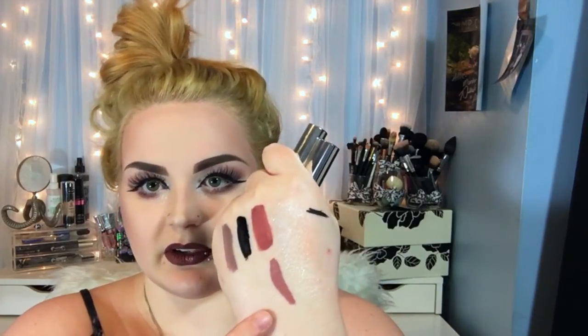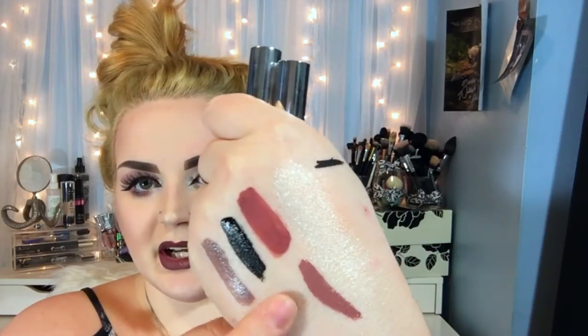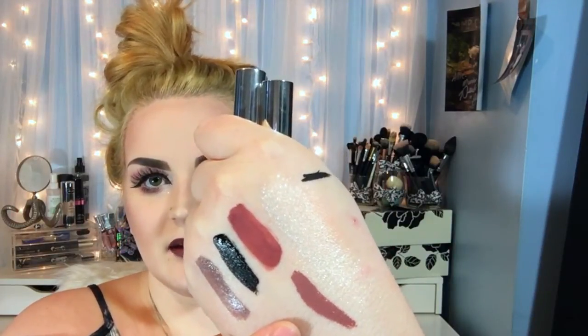So the first one I'm going to swatch for you guys is Trap, which is also another beautiful color. I think I wore this in another video. It's just a beautiful light mauve, nudie color. So that's what that one looks like. It's just a nice mauve. I love it so much.